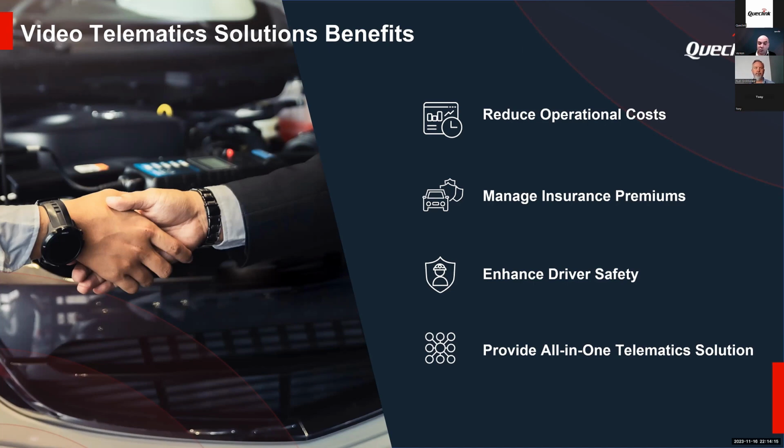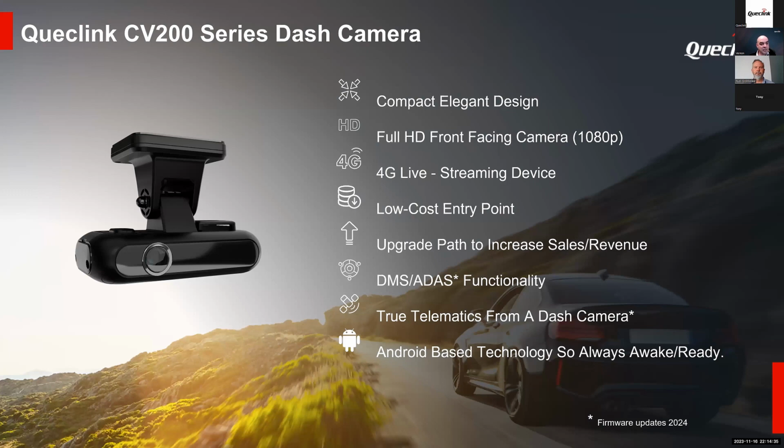And then providing an all-in-one telematics solution. So as I hinted at earlier on, the dash cams of today are pretty much able to behave just as a traditional telematics unit, as well as give you all the benefits of video telematics as well. So with that in mind, let me introduce our CV200 series dash camera. I'll put a couple of USPs on the right-hand side here, just to talk through.